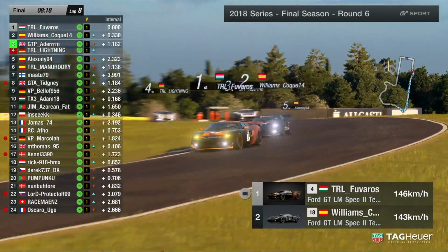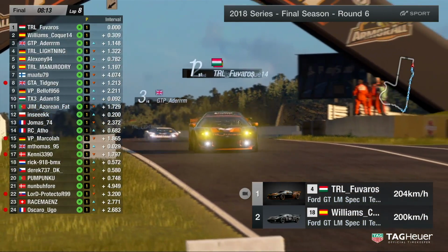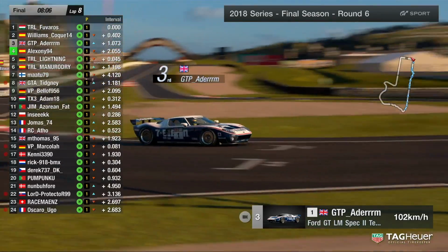And behind him as well, Lightning and Adam have exchanged positions, although they've exchanged positions once again, so I presume Adam is putting in a bit more effort on the defensive side of his game to Koke, who he almost just allowed Fufros through.